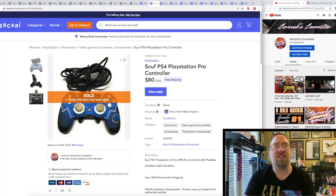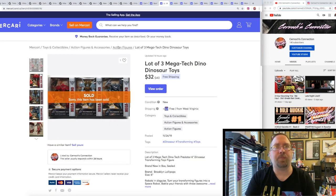But let's take a look at what's sold. This scuffed PS4 PlayStation controller. I took a best offer of $80 for this. I got this in a bundle with a PS4. I sold the PS4 on eBay, and then I sold the controller separately. So that was pretty good.